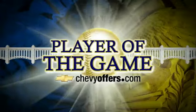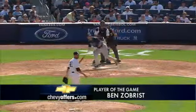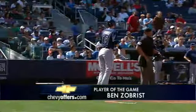Booth. Who is it, David? Well, for me, it's Ben Zobrist. As you see, he gets on the board with a slider down and in from Sabathia for his first home run, and then the blow, a triple in the gap off of Mariano Rivera, and he scores the go-ahead run, which stands as the game-winning run right now in this ballgame. The Chevy player of the game, Ben Zobrist.